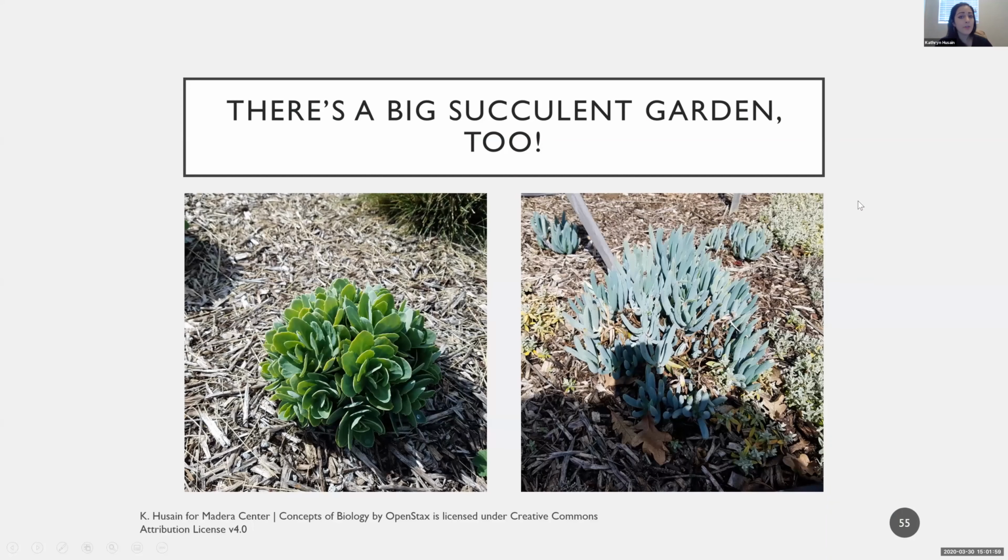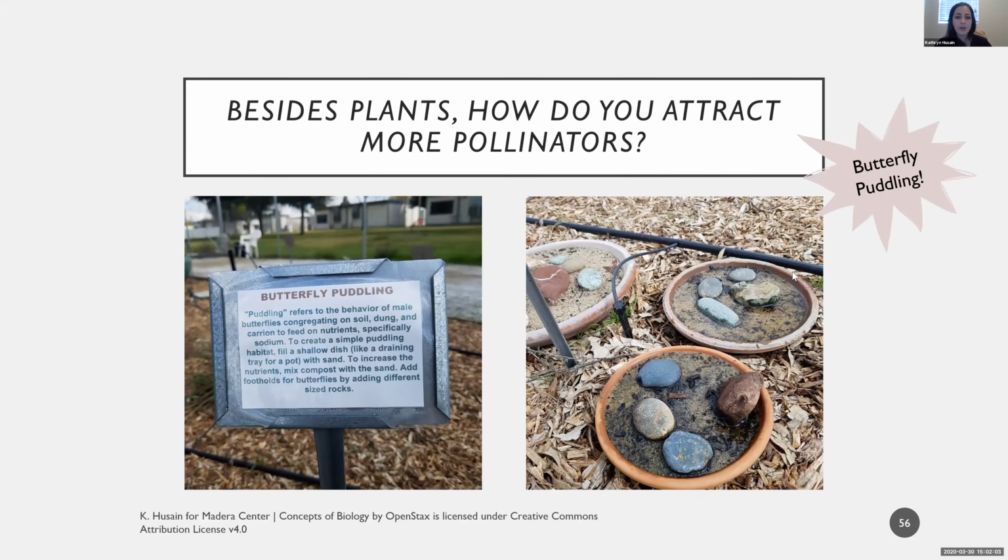There's a really big succulent garden there as well. And then there's some information on what we call butterfly puddling. This is basically where you make these little dishes for butterflies to come and hang out on. So if you, again, want to attract more pollinators, I included a picture of the instructions so you could maybe make a little pollinator garden for yourself as well.